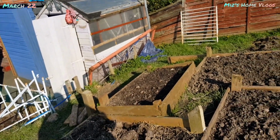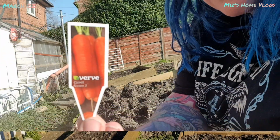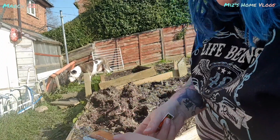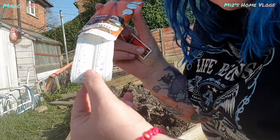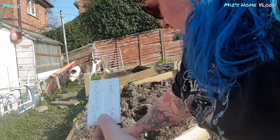I've actually brought these. Let me just put you down. Right, so here's my little tag that I'm putting in. It's Verve. These are carrot seed tape. And this is what they look like when you take them out. Just put my tag down off and then drop it.